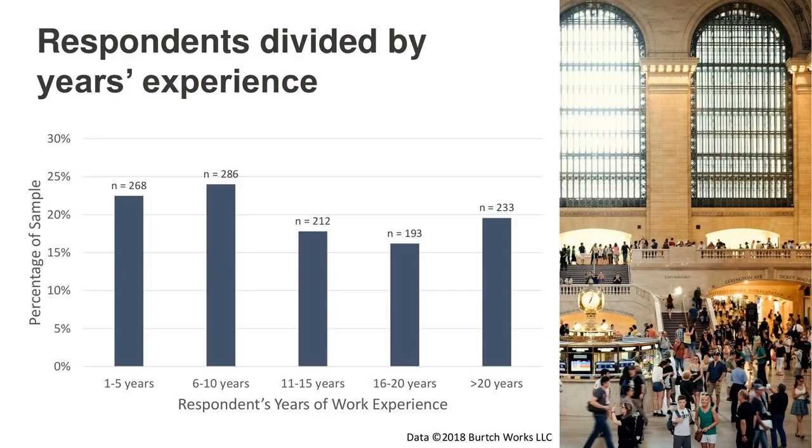Let me start by showing a graph here, which is the distribution of the years of work experience for our population. And our survey consisted of over 1,000 respondents, so it's actually fairly sizable. And what you can see is if we divide it into 5-year increments, you'd roughly see approximately equal groups. Now, this 5-year increments turns out to be quite useful as we dig further into this tool preference.